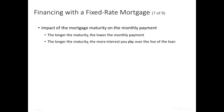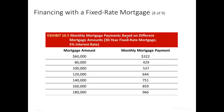So the longer the maturity, I think I mentioned this before. I typically take a 30-year mortgage, and if I want to pay it off in 15, then I just double up and pay it off in 15. You can't necessarily go the other way.